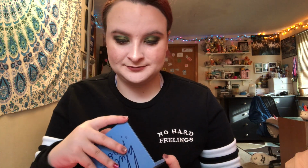Next is the ColourPop Blue Moon palette. This I also gave 8 out of 10, and that's only because two shades rub me the wrong way. Clued In is a navy. I love navy eyeshadows. This is the only shadow in this whole palette that is not that pigmented.